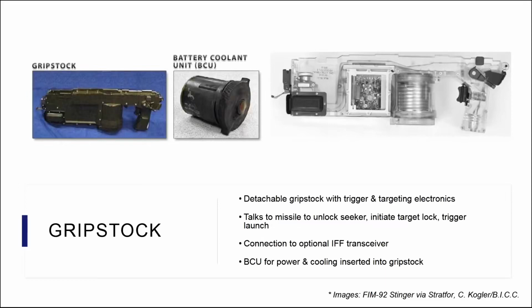So in MANPADS, you get the missile, which is a one-time use thing, typically. But the grip stock is something that is reusable between missiles, and that is detachable. It contains the trigger, which you use to fire the missile, and it contains the targeting electronics. So they essentially get the signal from the seeker head, it's rerouted to the targeting electronics in the grip stock, and then it makes all the kind of complicated calculations and sends that data back to the missile before firing it.